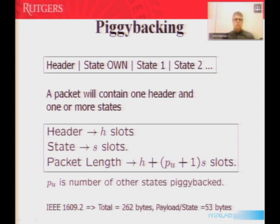One of the reasons why piggybacking has been of interest to the community is also because in typical packets your header size is actually significant, especially it's much larger than the payload size. The payload is where the state information is. So your total size is 262 and your payload is only 53 bytes. That in a way can motivate piggybacking to reduce network load, for example. So why is the header so large? Header has things like authentication and stuff. I'm not an expert in that, but it ends up being so large.